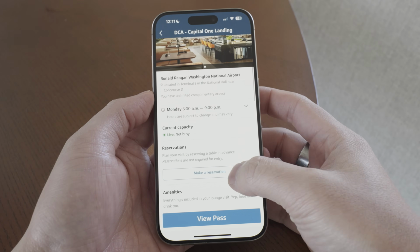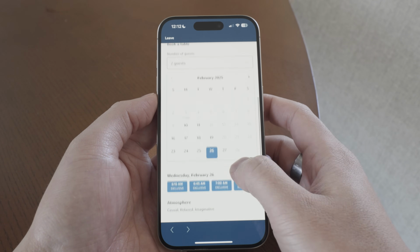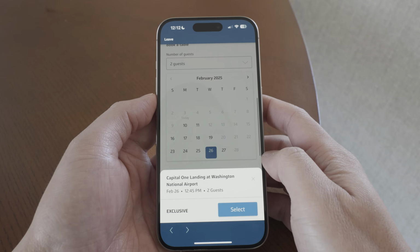You can also make reservations for the Landing through the Capital One app if you know you're going to be flying through DCA anytime soon. Check to see if there are any reservations available so that you don't have to wait in line or in a queue in order to get a seat at the Capital One Landing.